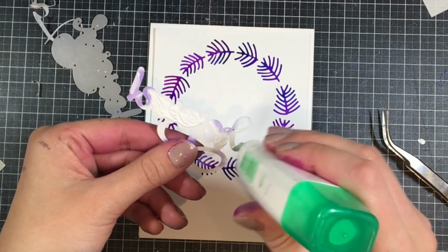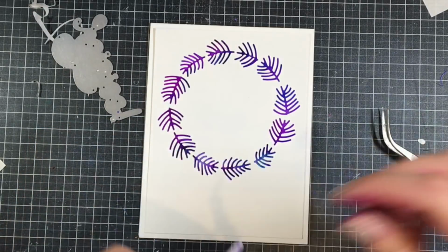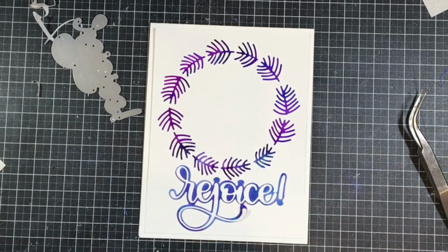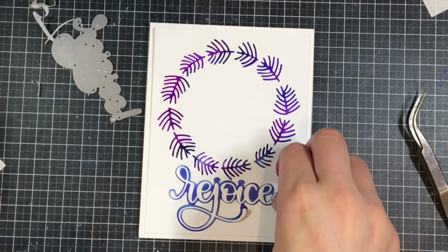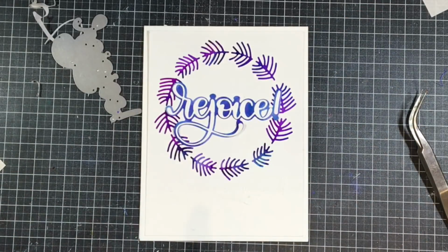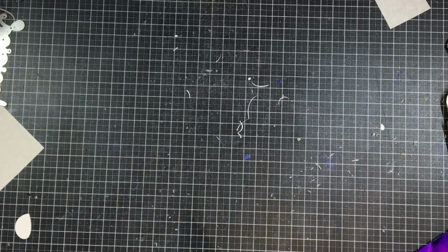Now, my idea was to actually place it into the center of my wreath, but for some reason I wasn't really paying attention and I put it down below. So once I realized my mistake, I quickly grabbed it and thought, oh no, I wanted to take it off because I wanted it in the center. But it was a little bit too late.